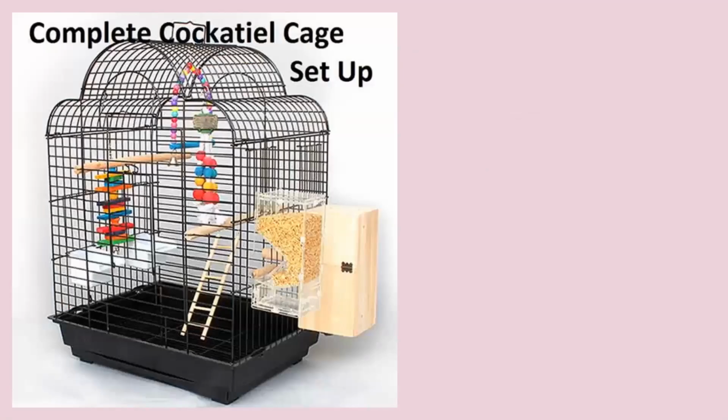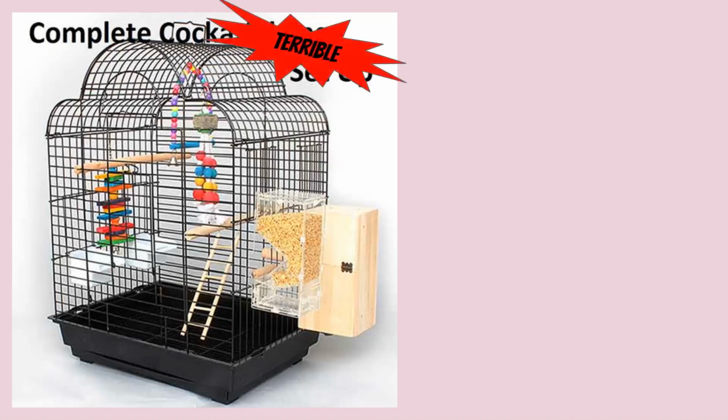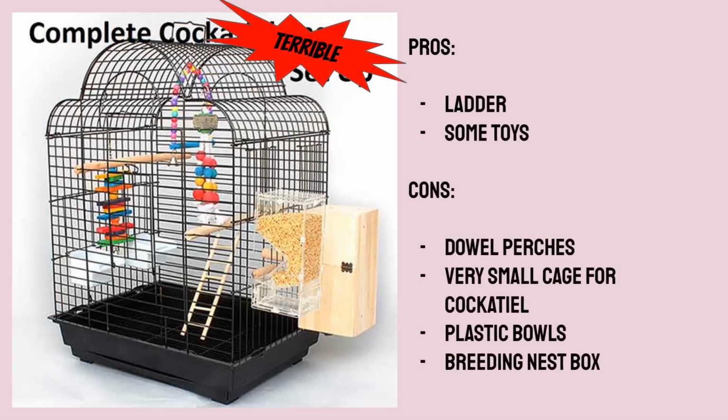So this is a complete cockatiel cage setup. First of all, it's not complete. Second of all, if this is a cockatiel cage setup, I'm gonna die because this is way too small. This is terrible. Here's why. There's some pros. There is a ladder, which is good, and there's some toys, and these look like pretty good toys, in my opinion. But look, there are dowel perches, no real good perches. It's a very small cage for a cockatiel, especially a forever home or a long life home. This is really bad. Like I would never recommend it.